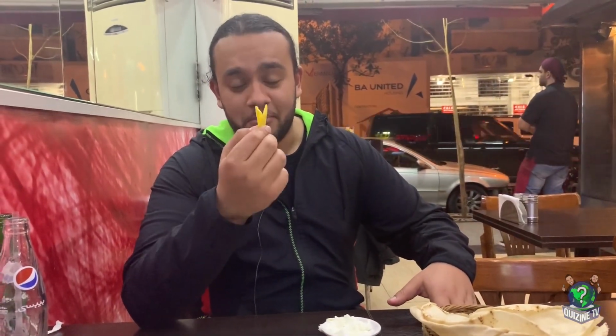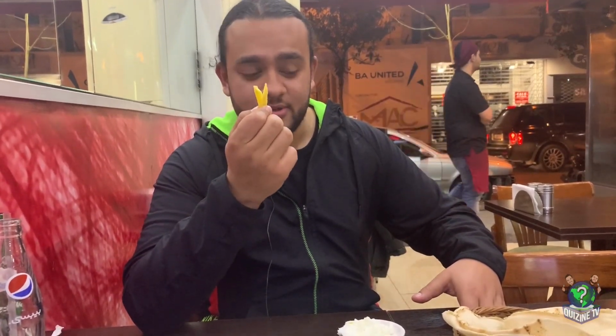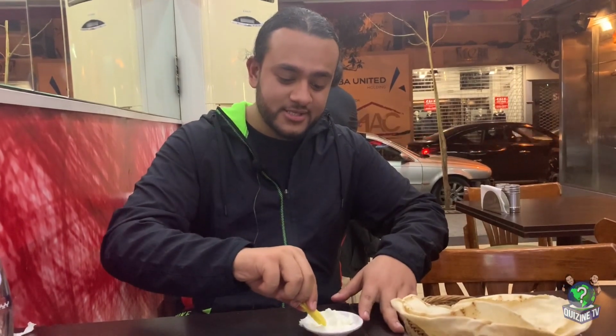The locals tell me this place has the best fries, and I can honestly say these are up there as potentially some of the best fries I've had in my life. This isn't cooked in normal oil. These are bits of finely produced potato which are cut, battered in a particular way, and then cooked in some sort of fat. I don't know what, I don't know how, I don't know the processes. That's a secret, a family secret. But this is not like any other fry you'll ever taste.